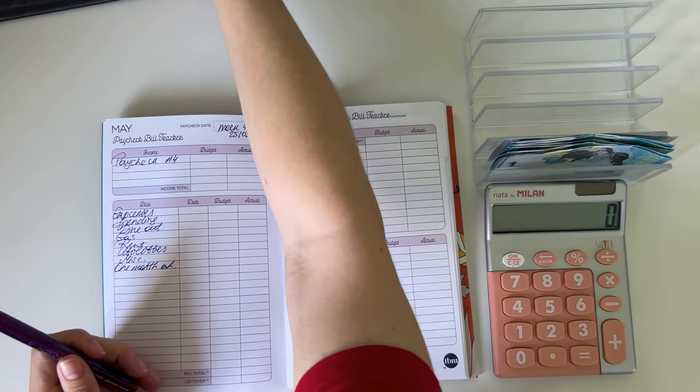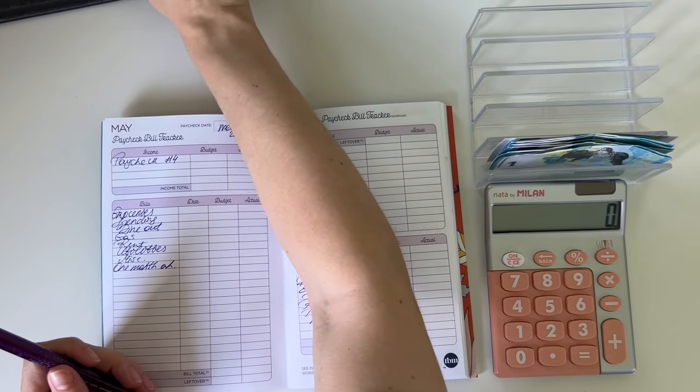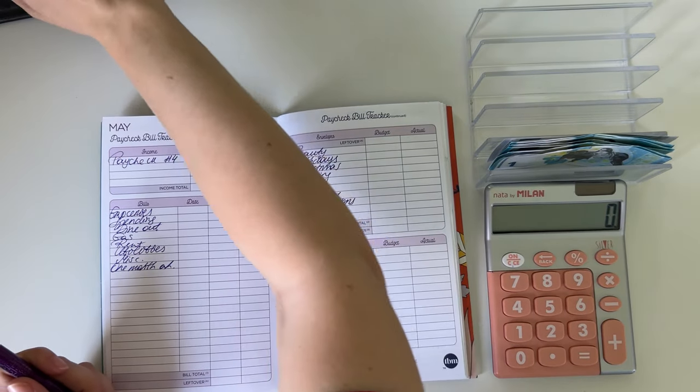But let me quickly set up the budget for next week. Let me take out my cheat sheet. I have it somewhere on my iPad off screen. Was not prepared for this.